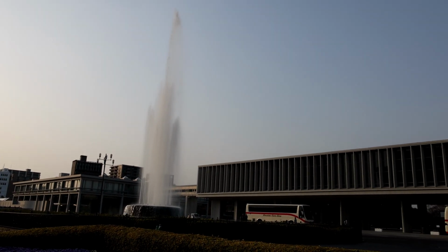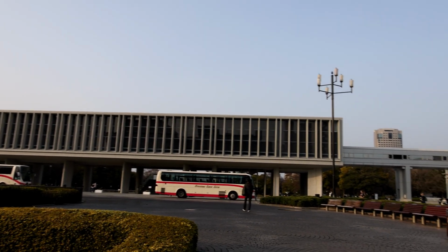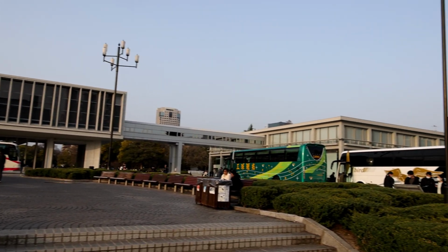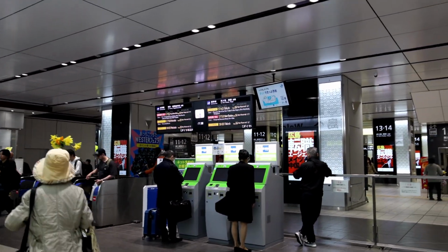Beautiful fountain at the Hiroshima Memorial. So getting ready to go to Kyoto.